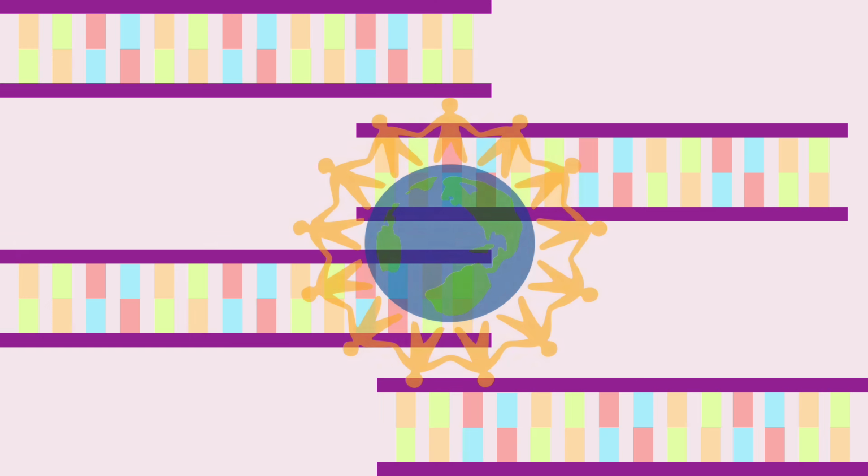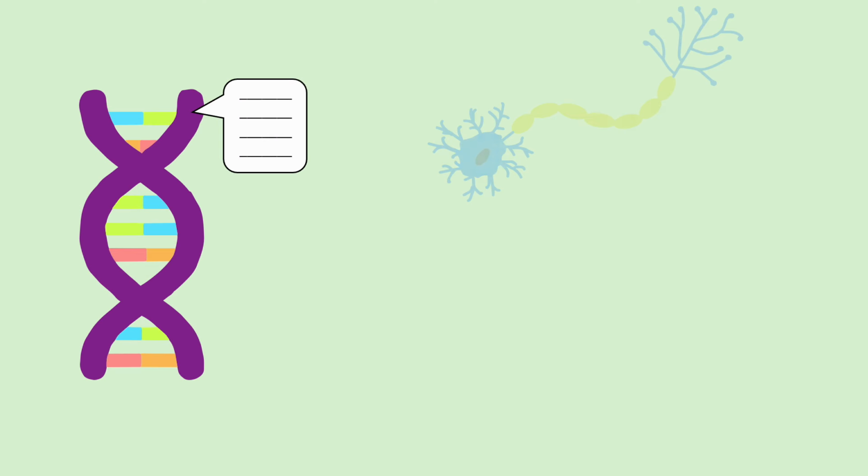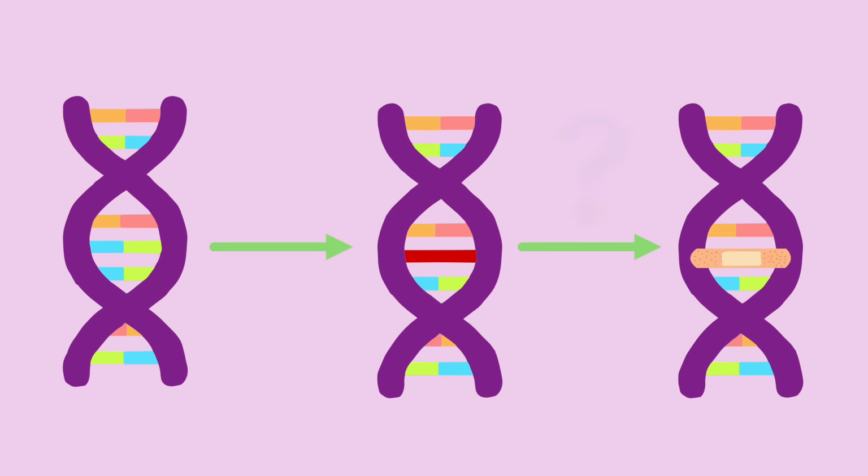We all have DNA, a unique genetic code that forms the basis of life. Comprised of nucleotide sequences bound into a double helix, DNA provides the instructions for each cell in our body. But what happens when something goes wrong in our DNA, and how can we fix it?